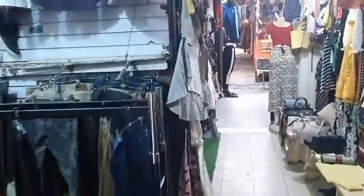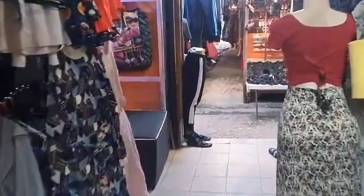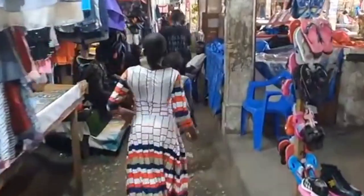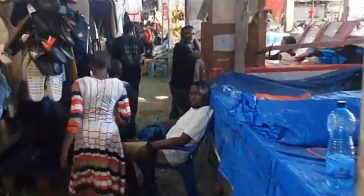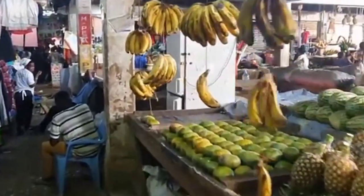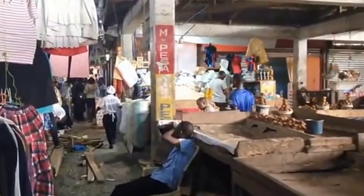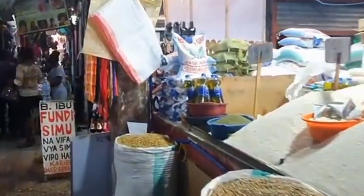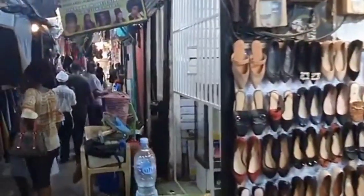So this part here is where you'll find mainly clothing and, you know, women doing their hair and different things like that. It's a small market in comparison to even the Temeke one where we went. I'm sure you lot saw the Temeke one, but it still has a lot of items here, as you can see. Slippers, clothing, all these different things can be purchased here in this market. These are bananas, guys. There's more grains, rice, peas, beans, a lot of these things.